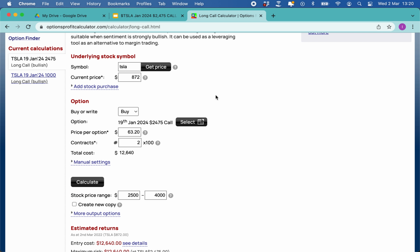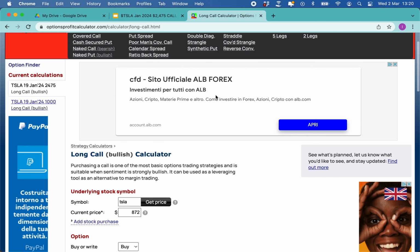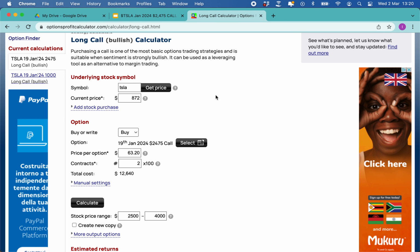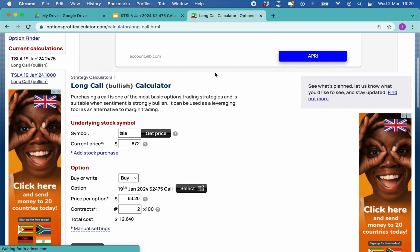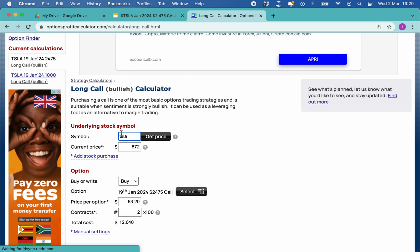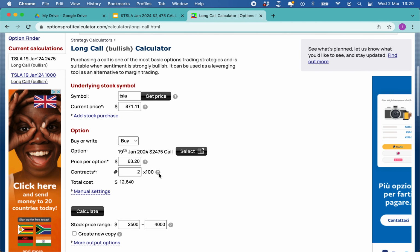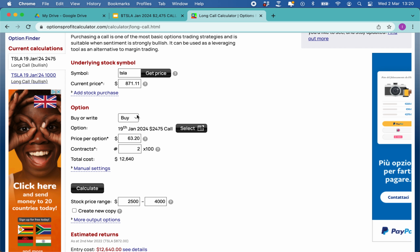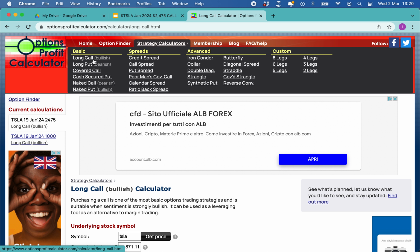So I've got the optionsprofitcalculator.com website open right now. I'll try to explain this in full detail, so if you're just listening, you should be able to listen along. You don't have to watch the video. So first thing we do is we drop in the symbol of the stock we want to look at some options for. So in this case, Tesla. We also then have to pick the type of option. This is just a classic call option. You can pick it from the top here on the website, long call.